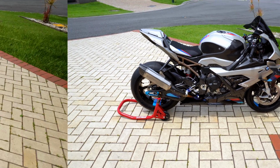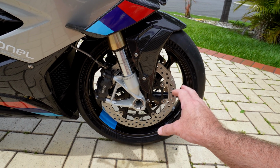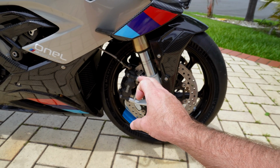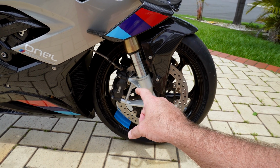Now, we mentioned brakes earlier, but I didn't go into detail. So I've left the original discs on, although I did get brand new ones. So these are brand new OEM discs. And what I've done is I've replaced the pads with some Brembo race pads. They're not Z04s, they're the next one down. But these have got some awesome stopping power.